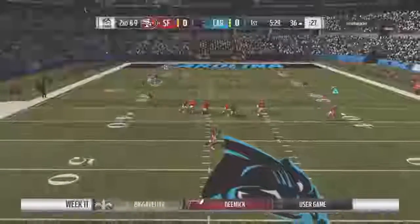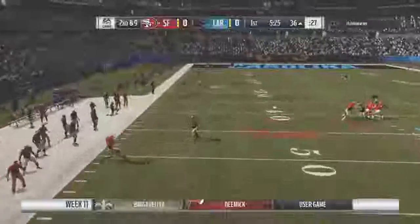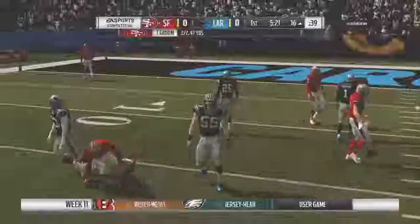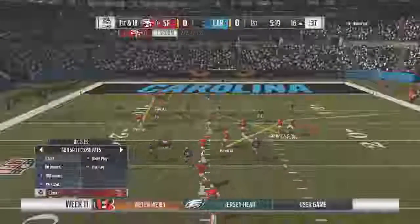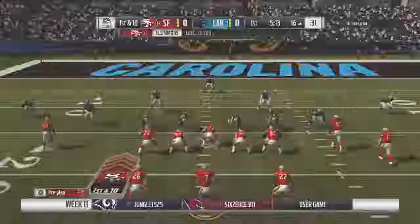They'll drop the throw. Steps away to his left. And he finds a man with a crossing route. And they'll wind up getting this one all the way down inside the 20. First time these two have hooked up this afternoon, and it's a 1st down.